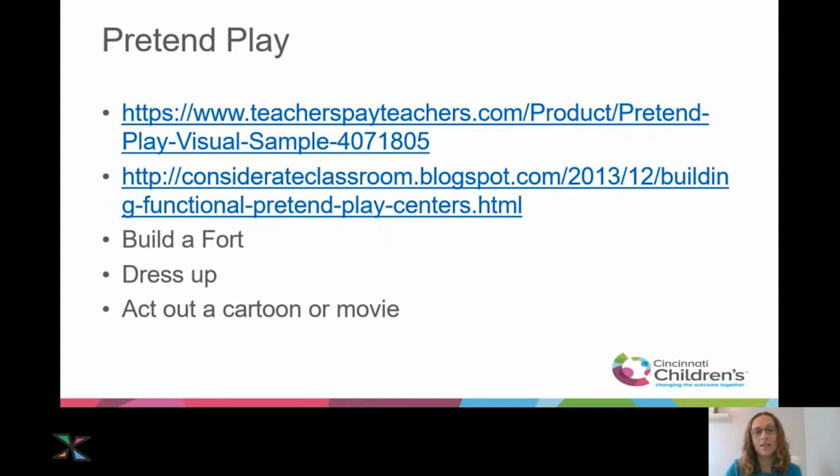That first link includes some play scripts, so doctor's kit, tea party, those types of things. I've also included some examples of that for you that Jane is going to attach. And then Considerate Classroom is a blog spot that also has some pretend play ideas, like some centers that you could set up in your home, like a kitchen or a grocery store.